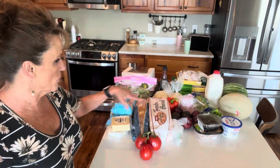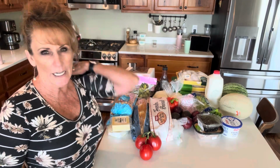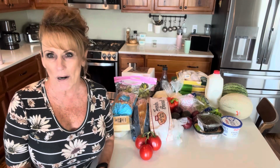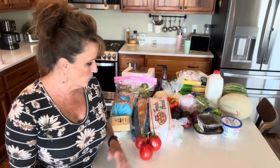Today I've got a little bit of a grocery haul. I don't think I did one last week for you. I haven't got gas yet this week. Last week it was $3.94 a gallon, so I'm hoping that it's a little bit lower, but who knows.